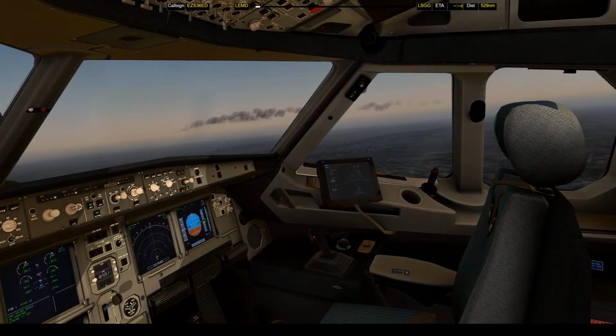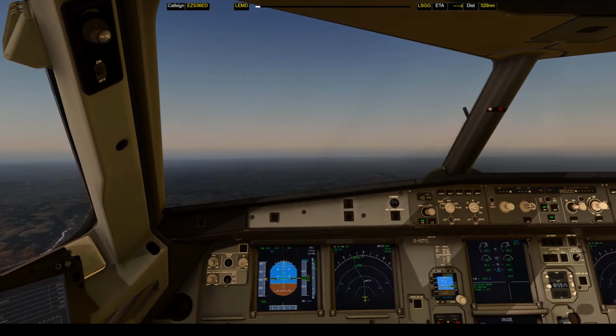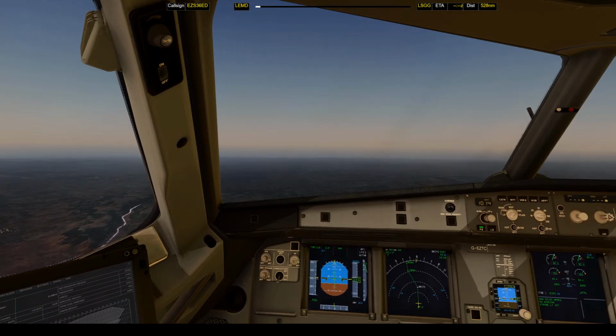So yeah, nice evening departure. We'll probably land in the dark, so we'll miss out on some of the beautiful scenery that is around Geneva. It's one of the more scenic approaches you can fly on X-Plane in Europe.